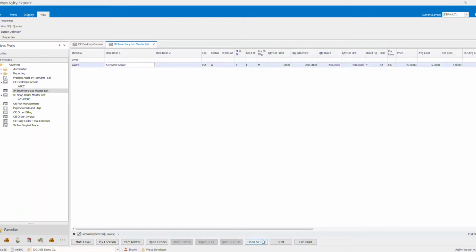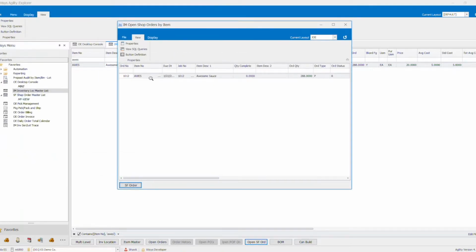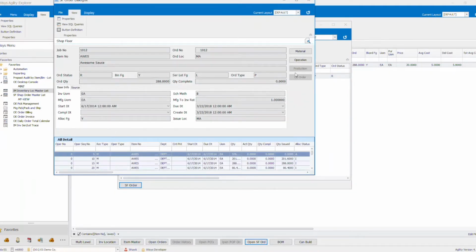And if we look here, I want you to notice that I have a shop order. So I have shop order 1012. I'm going to drill into that shop order. And here we are. We have these operations to work on, and we have material. So let's look at the material.